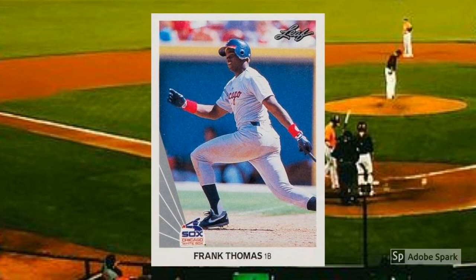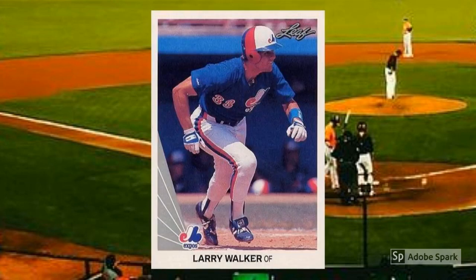He was a little hit or miss after that point, but still finished with more than 500 home runs and nearly 2,500 hits, and he breezed into the Hall of Fame in 2014. The Thomas Leaf rookie card sells for around $150 in PSA 10 condition.